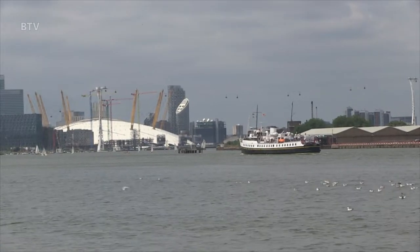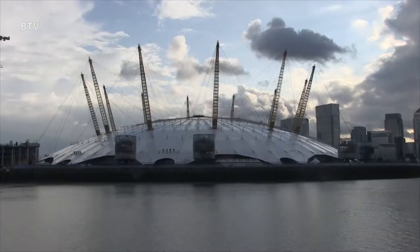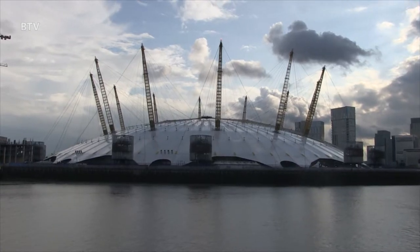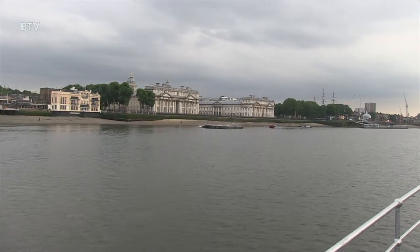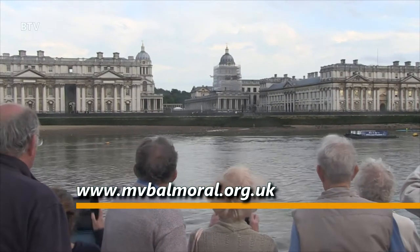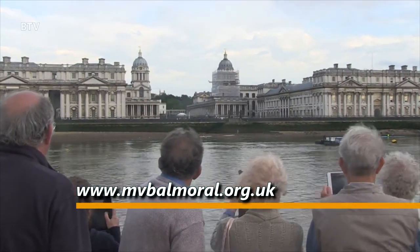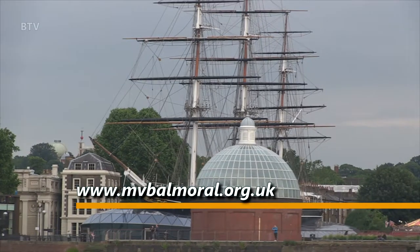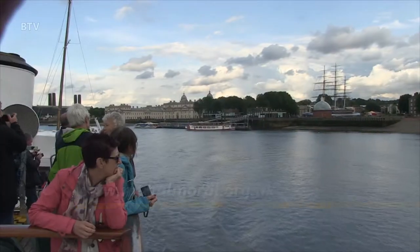In order to ensure that the Balmoral is once again able to sail majestically past the many sights along the River Thames in forthcoming seasons, the owners of the ship, the Balmoral Fund Limited, have mounted a major fundraising initiative. If you are able to assist us with this appeal, please look at the charity's website for details. Many thanks in advance for your support.